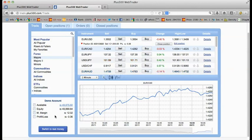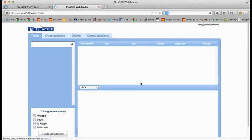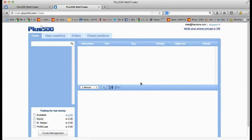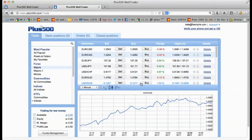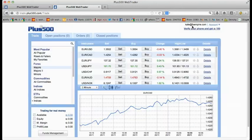I'm currently in the demo account, but if I want to switch to the real account, I just go through there. And of course, I make a deposit using any of the methods we discussed before. The platform looks exactly the same. And fund management. So obviously, I don't have a real money account. I would need to do that through here. And because this is a licensed account and a licensed broker, you will need, of course, to send them your identification, sorry.